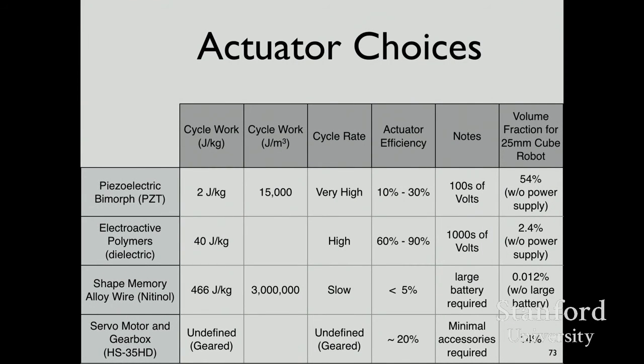So microrobots have one unique and tricky challenge, and that's actuators. There are not many great actuators once you get small enough. Motors start to peter out at about this sort of 1-inch size scale. And then we're left with solid-state actuators, which are fantastic for some applications. So we have piezoelectrics, electroactive polymers, shape memory alloy wire, all pretty useful materials in a lot of applications.